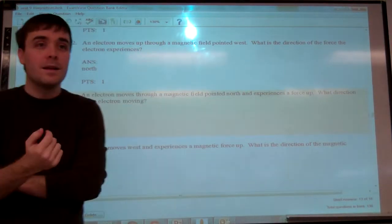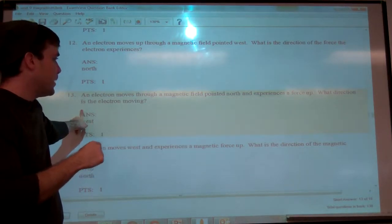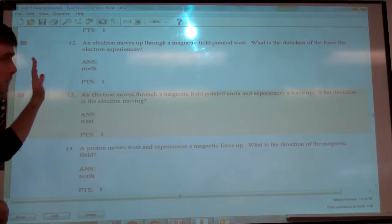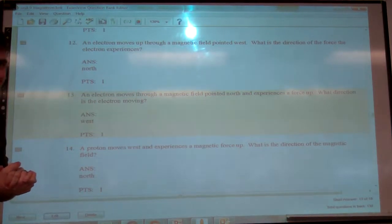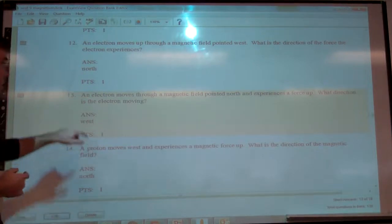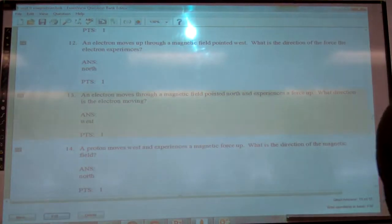Mr. Tente, why is that west on this one? What? This one? It's possible this got screwed up, so let's check it. No, that's right. Okay. Oh, I went this way, which is not up. Left hand. Okay. Everybody, did everybody get west for this? Yeah. Okay.